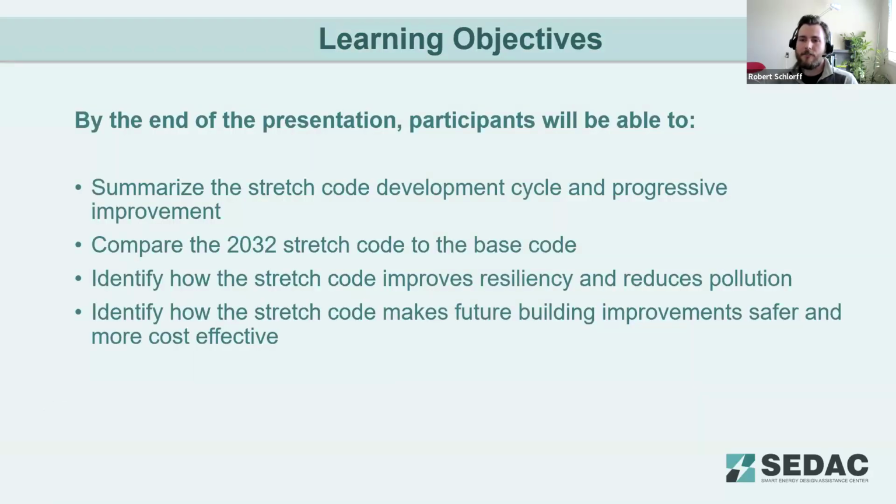The learning objectives for today's presentation. By the end of this presentation, we expect you all to be able to summarize the stretch code development cycle and progressive improvement within the stretch code, compare the 2032 stretch code to the base code, identify how the stretch code improves resiliency and reduces pollution, and identify how the stretch code makes future building improvements safer and more cost-effective.